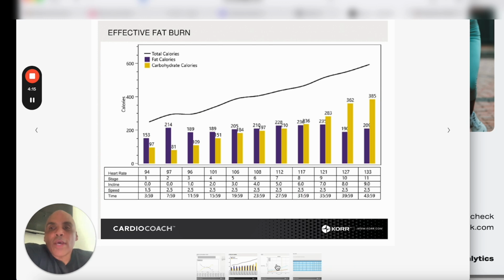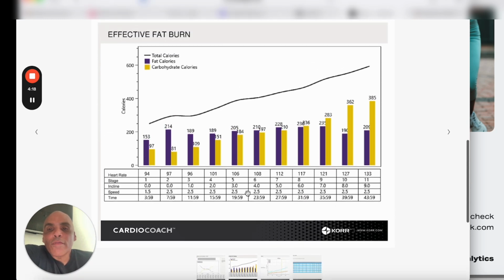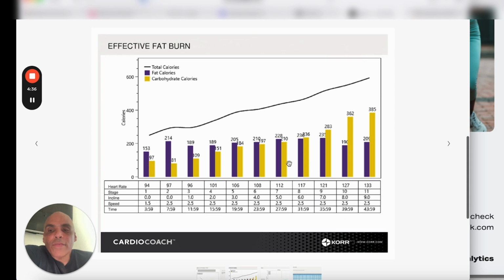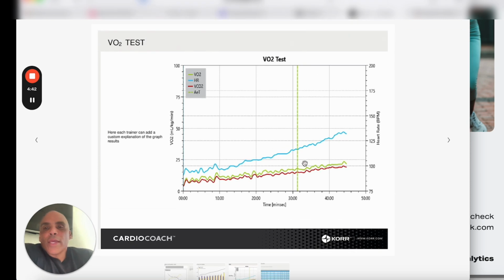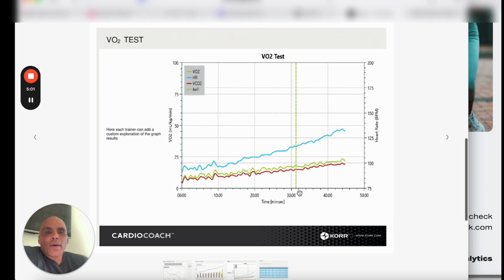Their second page is effective fat burn, and this is certainly valuable information. It shows you, as you progress through the workout, your fat calories versus your carb calories, so you can pick an area you want to focus on in exercise. If your goal is to burn a lot of fat, you could do that with the data from this page. Their third page gives you information on your VO2. Of course, you want to know your VO2max, your heart rate, your VCO2, your carbohydrate. But again, you get this graph, and what do you do with it?